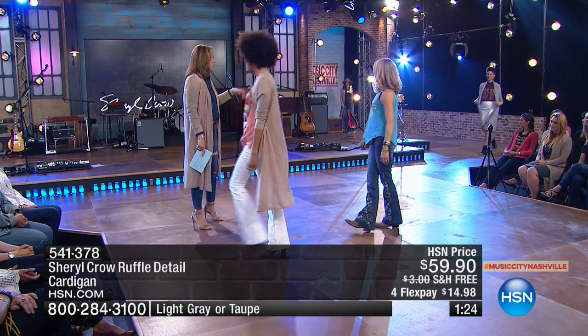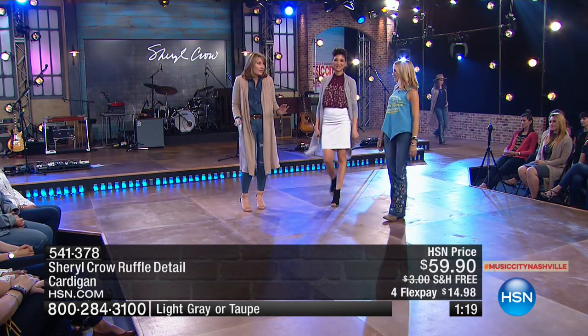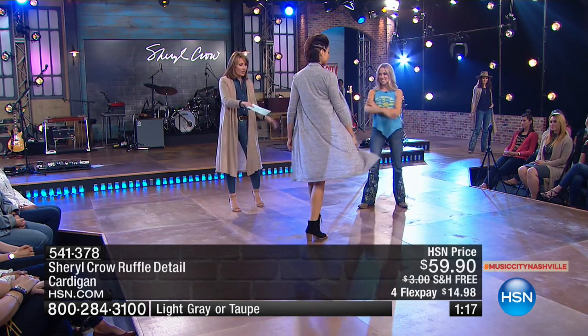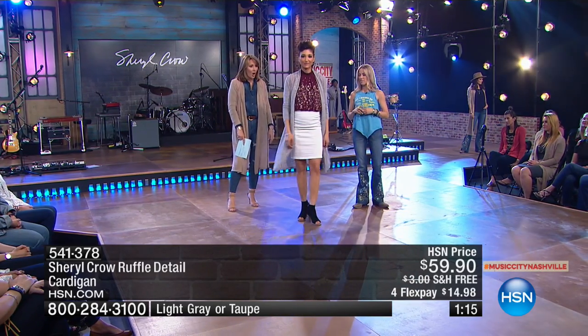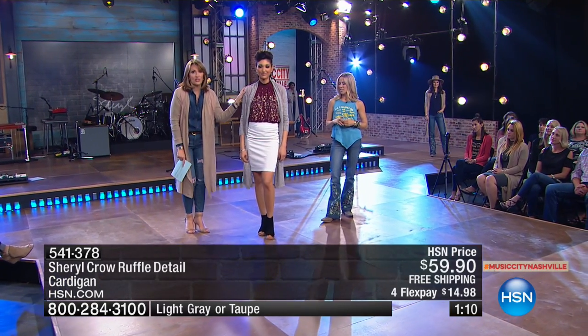Okay, let's bring Mel over. Now, look at it with a skirt. See, this is so versatile. This could be very tailored if you wanted it to be, or very rocker. But look at how that works. Great. If you ordered the embroidered top from earlier that's sold out, this is perfect over your top.